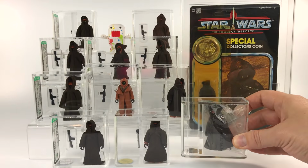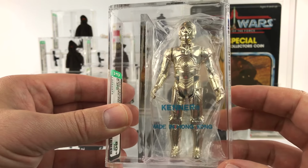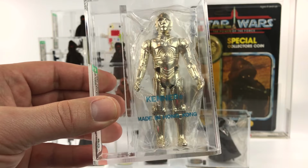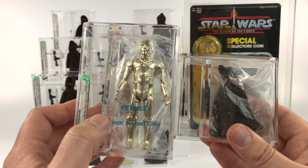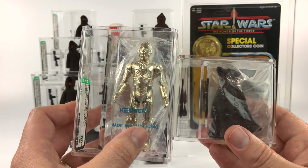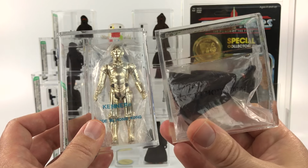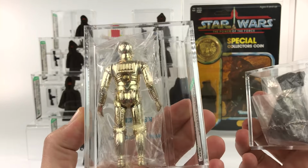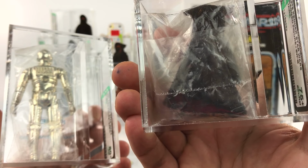I brought out the last baggie that I got, and I did a video on this. This is the C3PO baggie right here. I just wanted to use it as a reference so you guys can see it. Obviously this one has a better grade because you can see the text, and it does say Kenner, and it says made in Hong Kong. This one does not have the Kenner logo, it just says made in Hong Kong. And on the back side you can see that this one's taped, and this one's heat sealed right there.